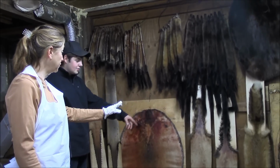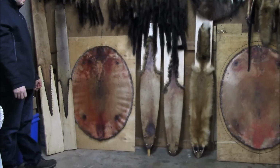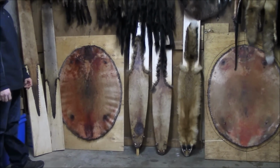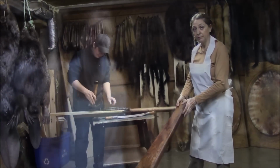What about the raccoons? Well, raccoons are something different. I mean, $5 to what? $15 for one of those? Yeah. Sometimes. They might be more. You never know. Somebody else might get better prices than we do, maybe somebody's got somebody that knows how to skin better than we do.